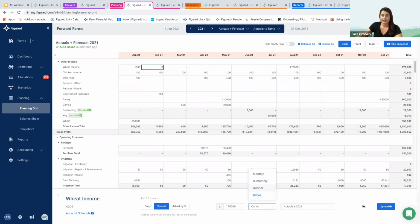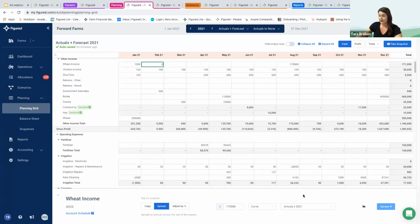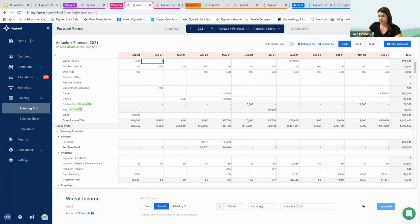What the curve does, it will spread this figure proportionally into the months that it was expensed from the previous year. So I can come in here, select curve, come across to my actuals and be pulling that information in. And what that's going to do, it's going to distribute that figure according to last year. Sorry, my bad. Clicking into this cell. And that one's going to populate in there for you.